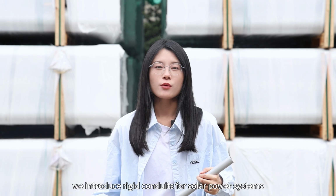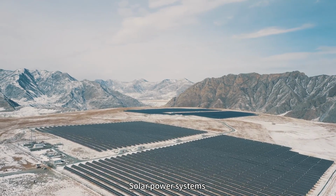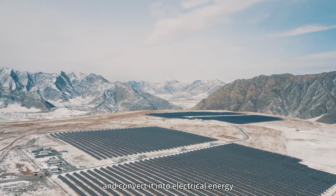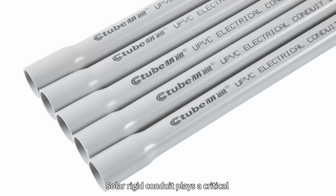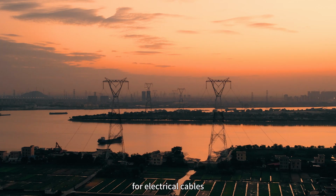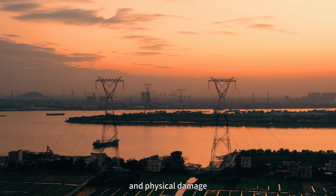In this video, we introduce rigid conduits for solar power systems. Solar power systems use photovoltaic panels to capture sunlight and convert it into electrical energy, which can then power various devices, homes, or businesses. Solar rigid conduit plays a critical role in providing a secure pathway for electrical cables, protecting them from environmental factors and physical damage.